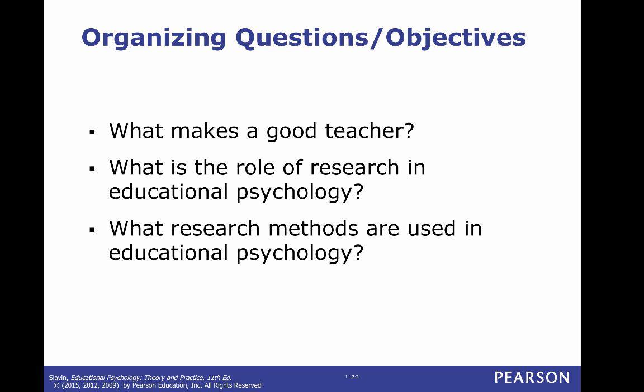So when we go back and look at this chapter, we look at what makes a good teacher, what is the role of educational psychology, and what research methodologies are used. If we look at teaching, what is a good teacher, you should be able to come up with 4 examples: classroom planning, professionalism, content knowledge, and assessment. That would probably be the big 4 domains that we're looking at, and you can look at the other ones that go along with it. And classroom environment, I said that.